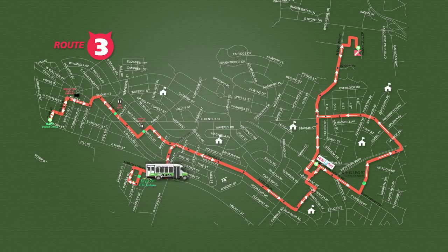And past the Wilcox 1 Apartments. It then continues to the Riverview Community and V.O. Dobbins Center. Then returns back to Maple Oak Apartments, Lee Apartments, and returns to the transit station.